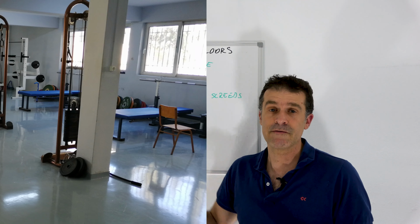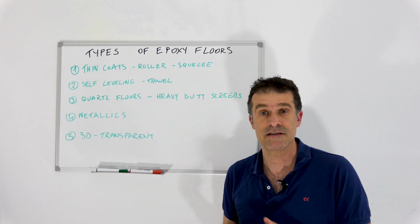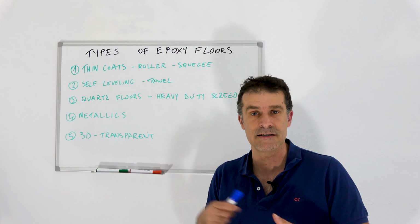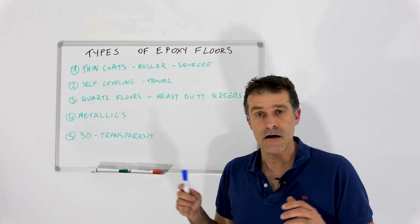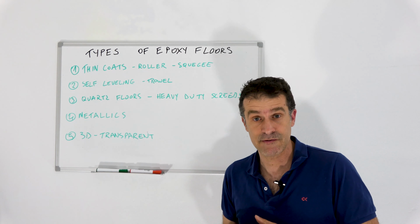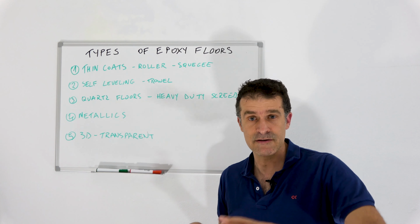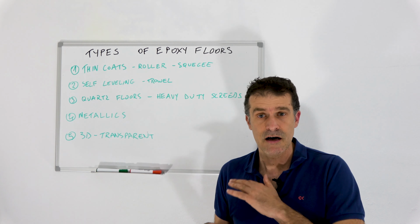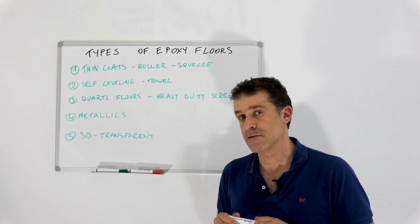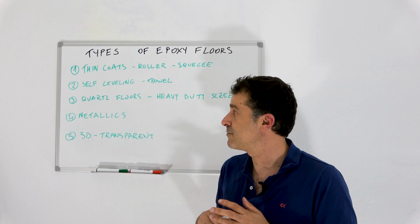It's a great floor, very common in manufacturing facilities, in food facilities and pharmaceuticals where they need to keep on cleaning the floor all the time. Personally, it's my favorite type of floor because you can do so many great things, and you can cover any uneven surface that has little holes. You can just cover it by applying a 2 millimeter coating on top. Self-leveling floors are my favorite types of epoxy floors.